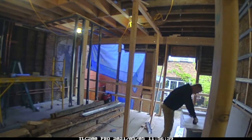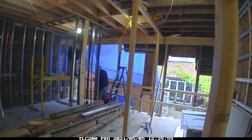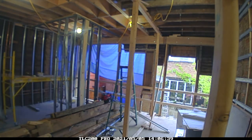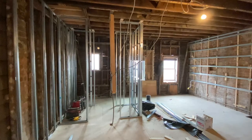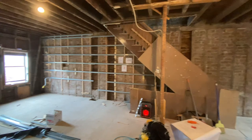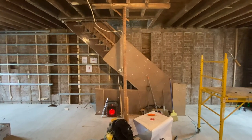First, they frame the wall between us and our next door neighbor's house. And by the end of the day, they've framed it out, and we get our first look at these hard-working spaces cleverly packed into this corner. And that leaves us the rest of the floor open for our kitchen, dining room, and lounge areas.